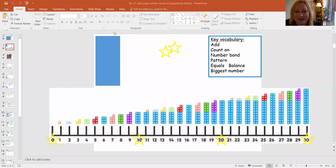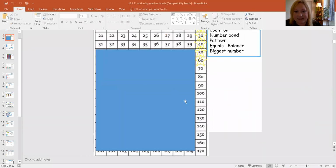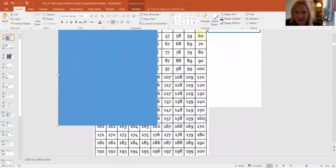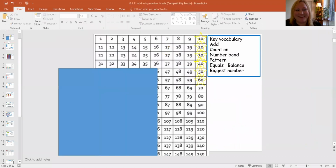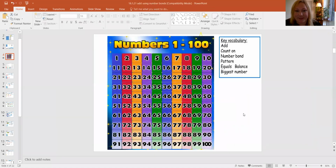Okay, we are going to start with some counting as always. We could count with this number line. We could count with this 100 square, and I love this 100 square because it's actually a 200 square. Look at that, it goes up to 200. Today we're going to use this one. This is another 100 square, and a 100 square is called a 100 square because it's got all the numbers up to 100. I don't like it because it doesn't go over 100, but I do like it because of the colours.